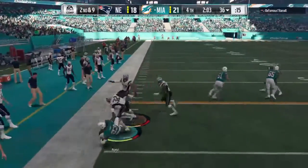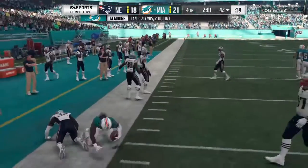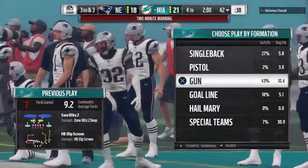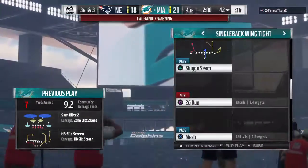Now they go screen. It's complete. And he is leveled. Knocked down hard near the 42. They get 7 there on the screen. It'll set up a 3rd down.